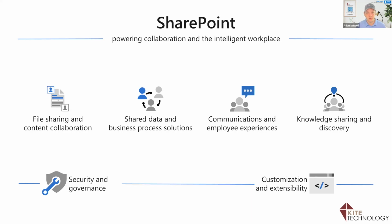Fundamentally, SharePoint is also known in the Microsoft communities as the intelligent intranet. So it's thought of as more than just an internal resource for a website or a place where you keep files, but a place where you can get engaged with people.